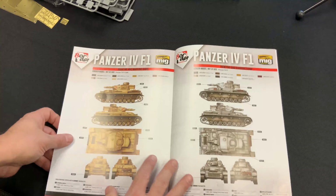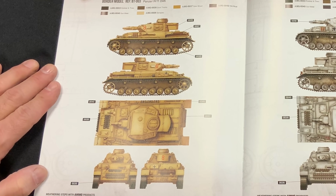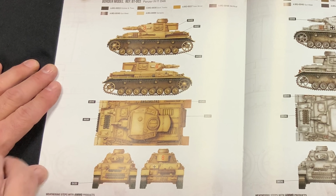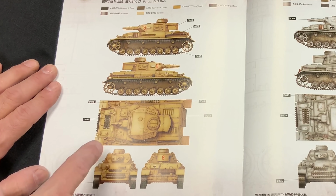And as promised, we're going to take a look at the back here at some of the different versions we can do. And this is why I'm so excited about this one. First of all, we've got a North African one, and I love to model North Africa. I love doing that chipped up effect, because if you guys watched me do the Panzer I, I had such a blast painting and weathering that one.